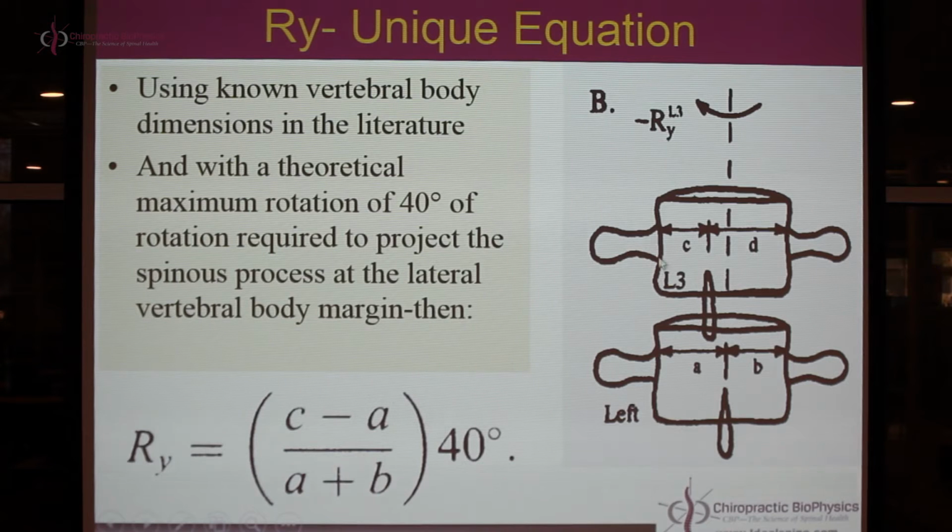That's distance C. A is the vertebra below, assuming that it's centered. We go, how far did this rotate? A is the distance spinous lamina junction to the lateral side. So we have distance C of the top vertebra, distance A of the bottom vertebra, the same type of measurement, divided by A plus B. Now, A plus B is the entire width of the bottom vertebral level. And then what we do is we multiply that times 40 degrees, and that gives us our calculated RY.